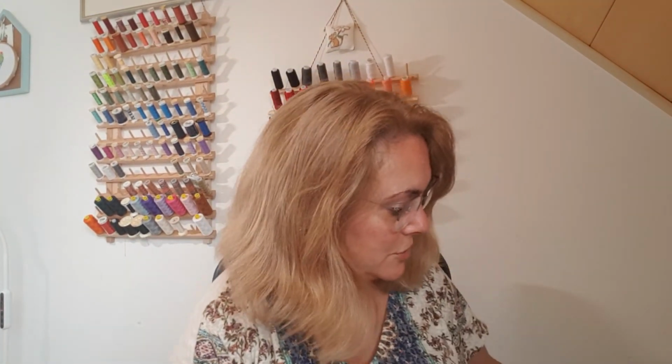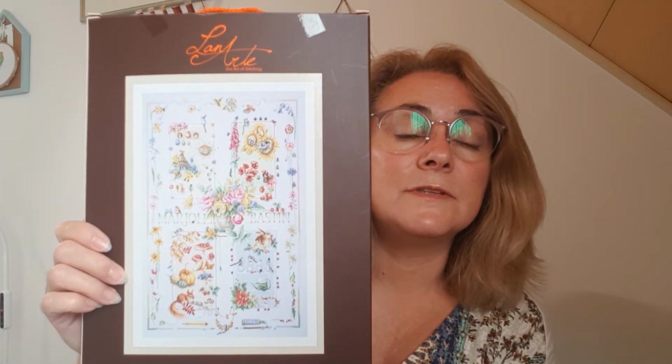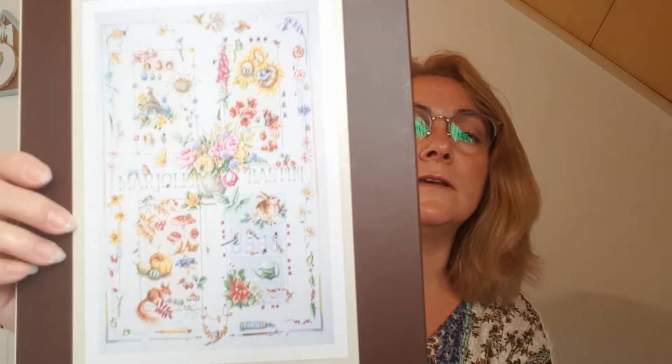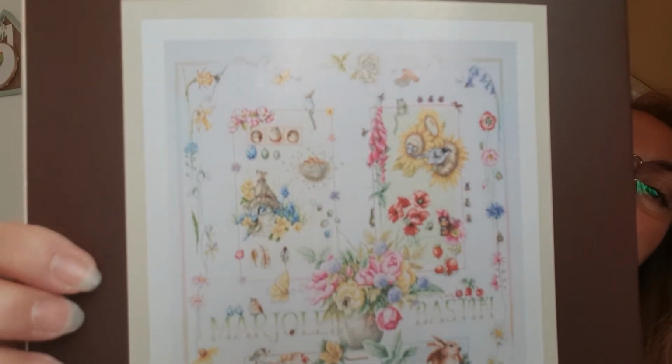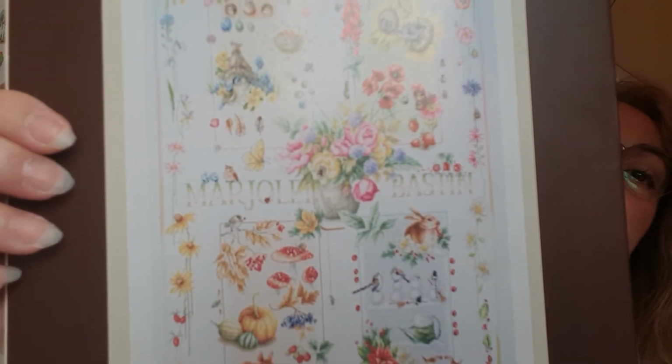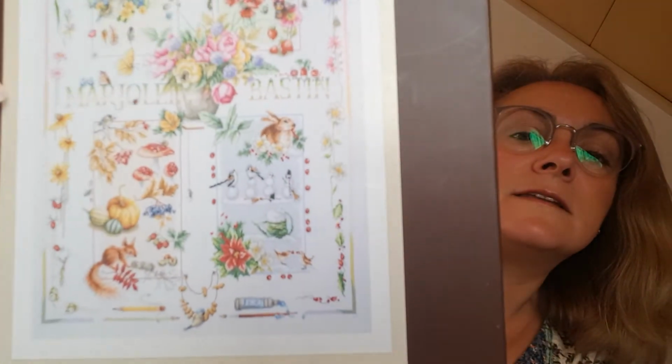And then a really big purchase. Lydia from LoveLyStitches is stitching this one. If I hold it right up close, you can see part of it. This is by Marilyn Bastin. Obviously, it's got her name through the middle. And it's the Four Seasons, and well, they say it's limited, but there's a lot of them about, and they cost an absolute fortune. But I did not pay a fortune for it, because someone else purchased it and changed their mind and sold it second hand, and I got it for an insane price.